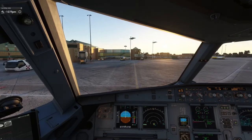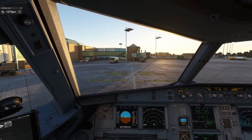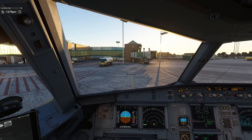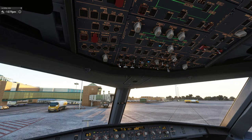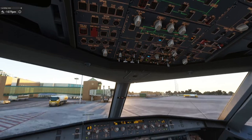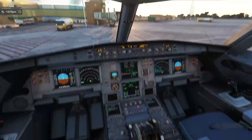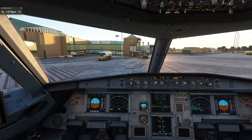All right, here we come to the parking position. All right, and parking brake is set. And now we can come here and turn on the APU bleed. By the way, we should turn off the taxi light before we arrive into the position. And this goes to the off position. The transponder goes to standby. And we can now turn off the engines. Engine 2, engine 1. All right, and we wait for 10%.